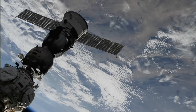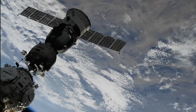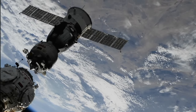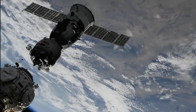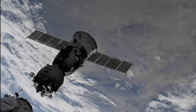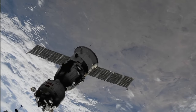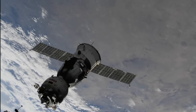Undocking confirmed. Physical separation confirmed at 2:54 a.m. Central Time, 3:54 a.m. Eastern Time, as the International Space Station flew over southeastern Mongolia. Frank Rubio, Sergei Prokopyev, and Dmitri Petelin have departed the complex that has been their home for over a year.